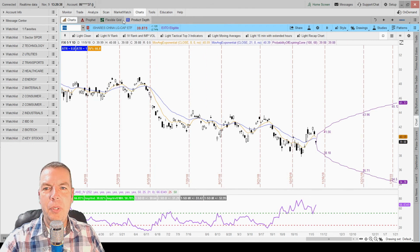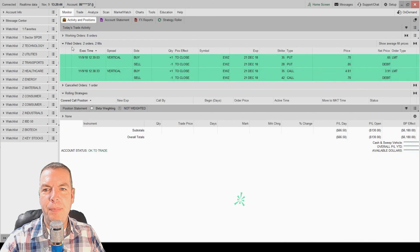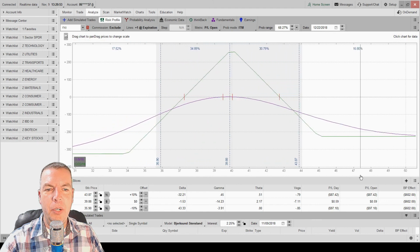So really what we're doing here, let's come back over here to this trade. Let me come in here to our monitor tab, working orders. We'll go to analyze trade. So we're going to analyze this trade that we have sitting here waiting to get put on.